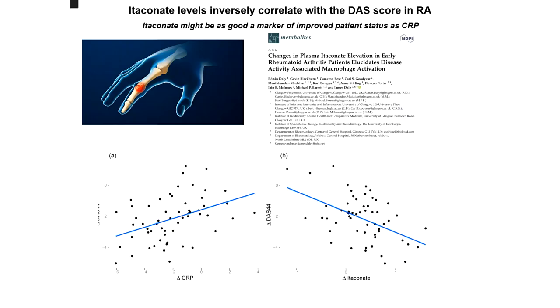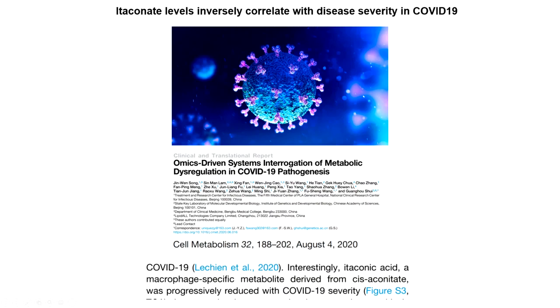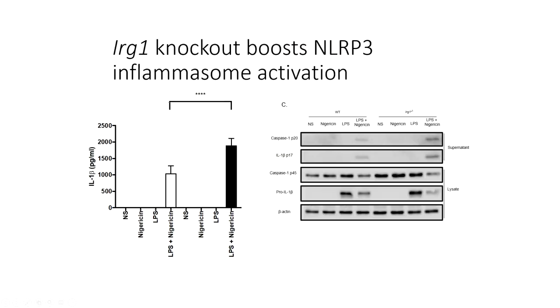and more information. This data here is important because this is in humans, and the inverse correlation with diseases, you know, so the less severe the disease, the more itaconate. Again, getting back to my comment in the last lecture, correlation is not causation. CRP goes up with disease severity, see that? And again, when I saw the COVID results where there was an inverse correlation, when itaconate is reduced with COVID severity, that was great.